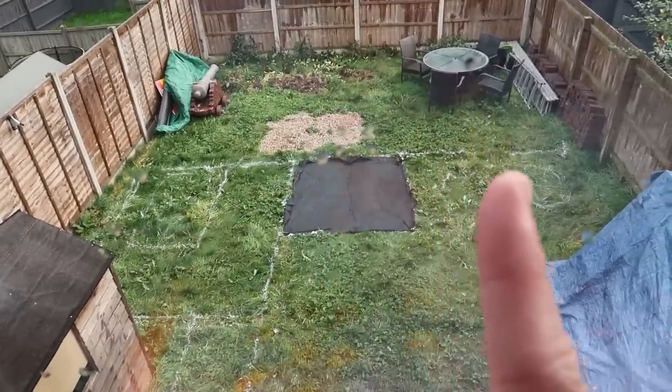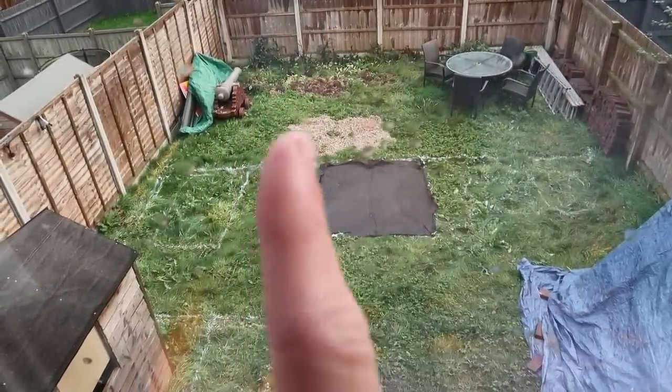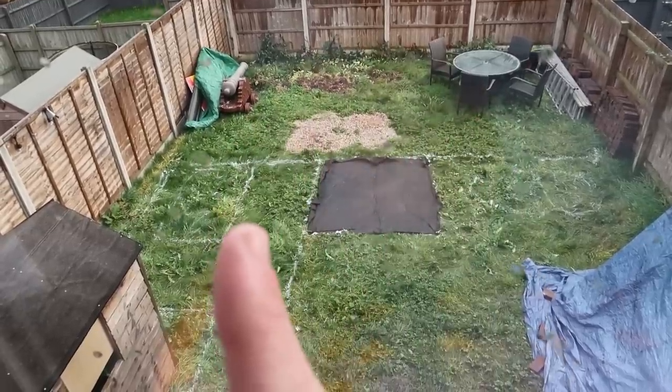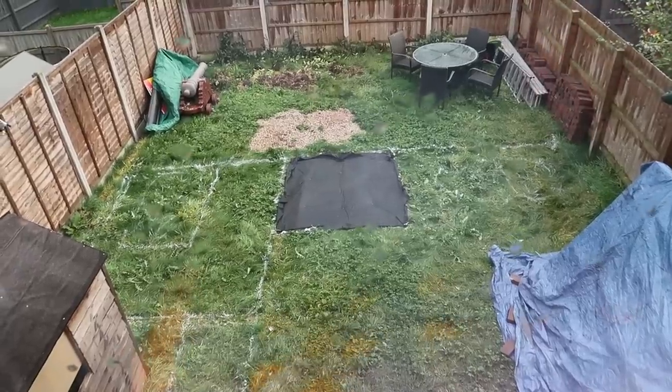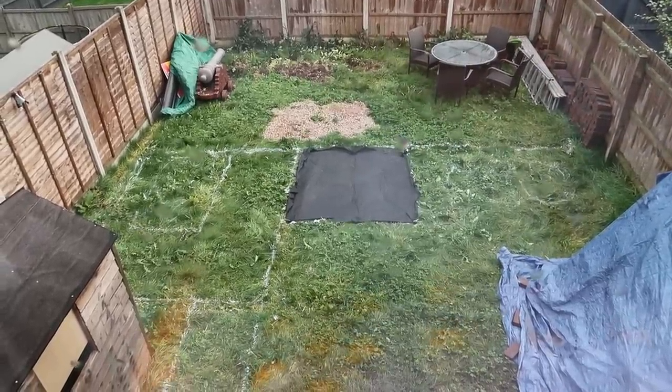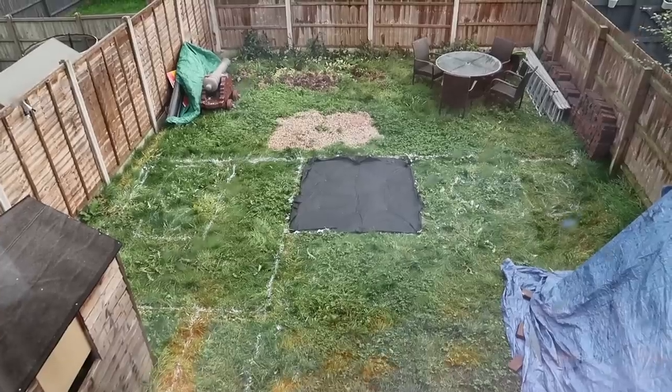So you can see where the white line goes across. We're going to be having a big shed all the way down there, joining up to this one, so it'd be like a big L shape. In the middle there, you can see I've just put some flooring down at the moment, just to cover over the grass. That's literally just a temporary measure, just to mark out where the middle of the garden is.